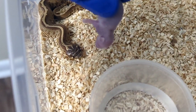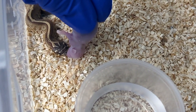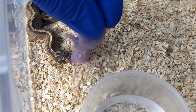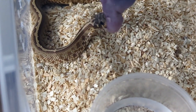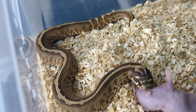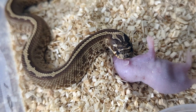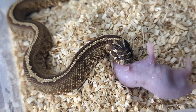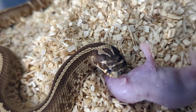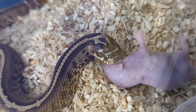And then we have the full stripe. He's another one, has never missed a meal. Just waiting on him to go through his second shed. I'm really curious to see what his colors will be. He definitely won't be this dark brown after he sheds. I wouldn't be surprised if he's the same color as that previous female. Yeah, he's doing good. Really like this guy. I love the pattern. I still can't believe I hatched him out.